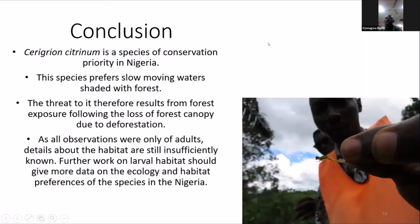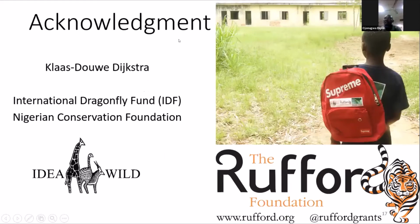All right. So in conclusion, it is obvious that Ceriagrion citrinum is a species of conservation priority in Nigeria. This species prefers to settle on vegetation along a river. They actually like to settle near water, and the threats to this species result from forest exposure following loss of forest canopy due to deforestation.